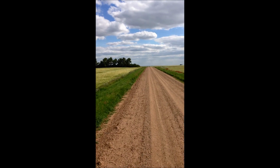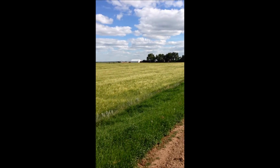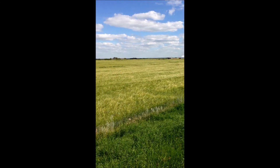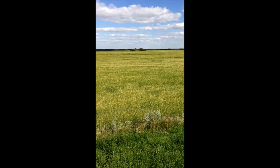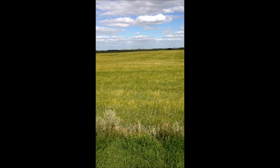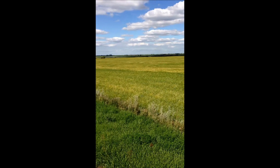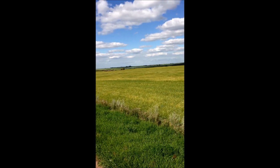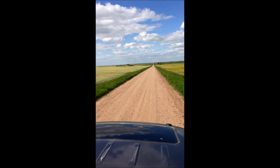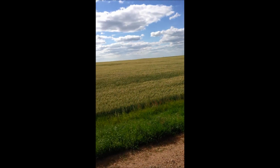Looking south in the middle of sections 21 and 22, this is 22 on this side, again an old Quonset. I believe this is barley here. Looking up to the northeast, which is where we were before, where all that water was. And back on to section 21, which actually is a really nice section, I think.